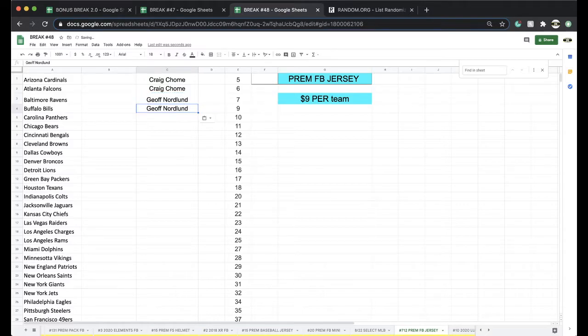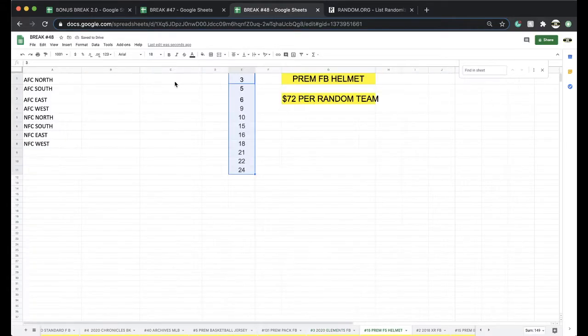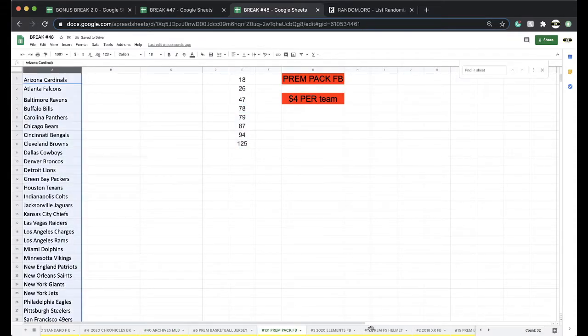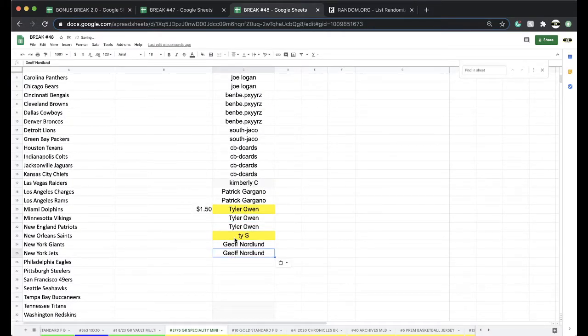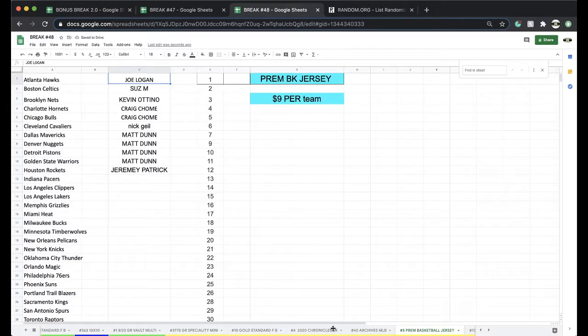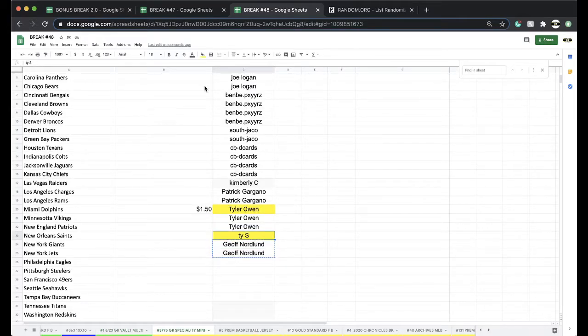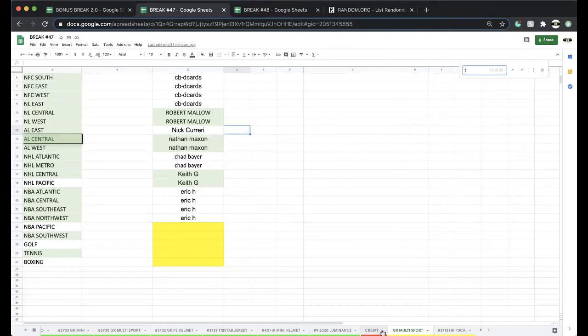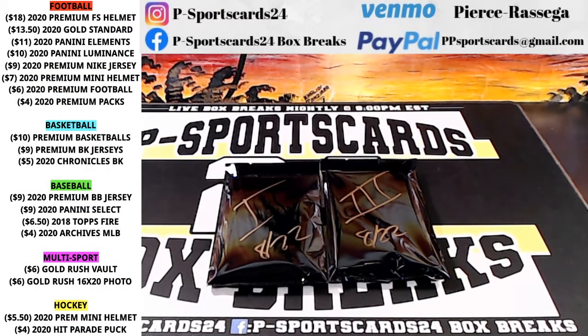All right, you guys ready to roll? Ready to roll two there. One full size. Too many? Two basketball jerseys. All right, here we go. Number three, Volt.